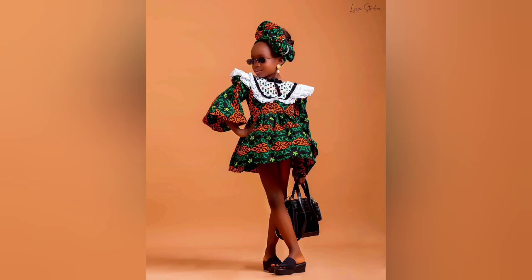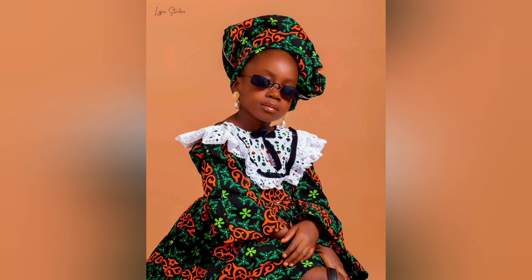Kings and queens, I cannot help myself but include this baby girl's style in this video. The styles on this channel are mainly for mature ladies, but this also is for mature ladies, rocked by baby. I love the fabric itself. The combination of the white lace is on point, guys.